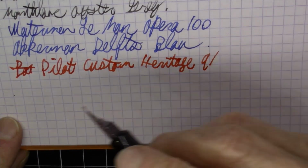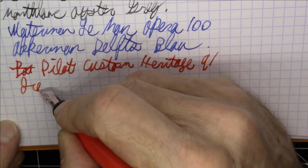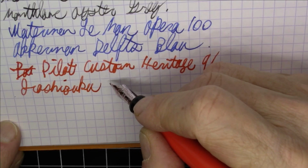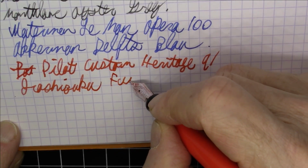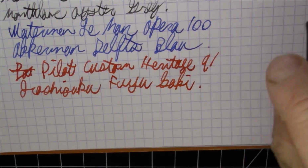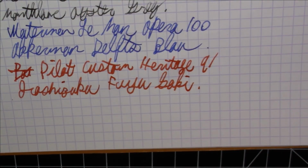And a really great Iroshizuku ink to match. This is Iroshizuku Fuyugaki. Great, great pen and ink combo, if I do say so myself.